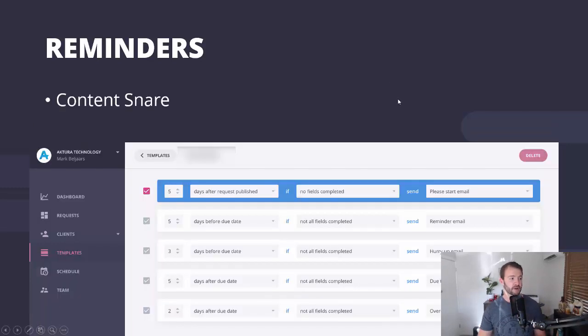And finally, we've got Content Snare, which is the tool that we've built, obviously purpose built for getting content from clients. What you see here is the reminder system. You can send out reminders based on when you send them the content request. So you could say, send them an email today just to tell them they can log in and fill out their content.